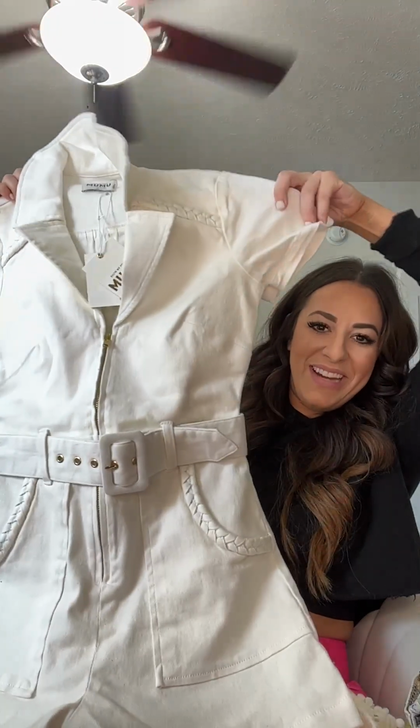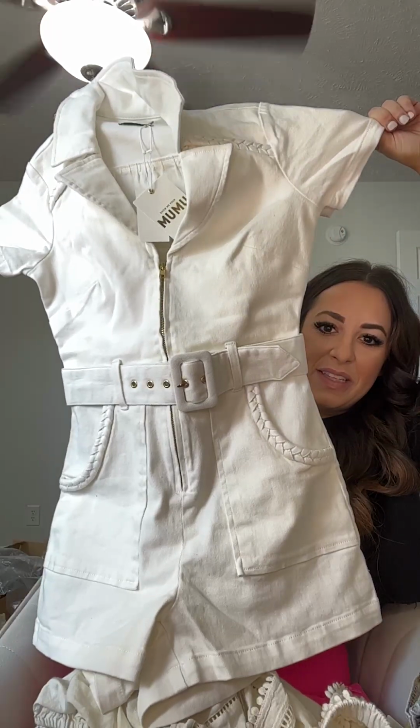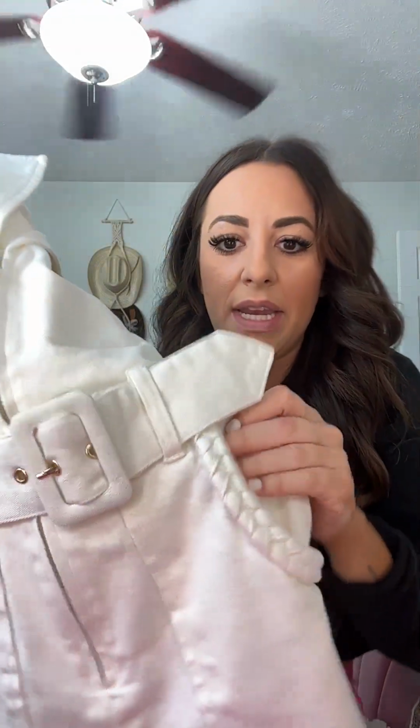And then for all my brides, bachelorettes, or people that just love white like me, when I'm not wearing tanner, because I got tanner all over a white sports bra I put on today, this little romper is so cute. I love the belt with the braided detail on the pockets. Now it is small in this, so I'll be coming back with a review of small, medium, the difference in the sizes if you want to try the brand.